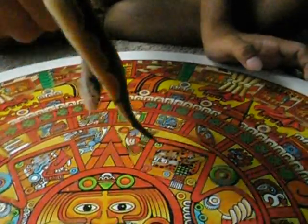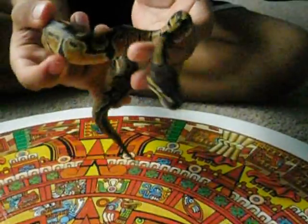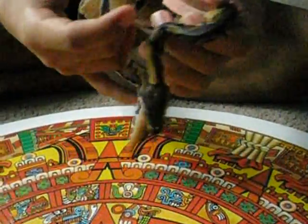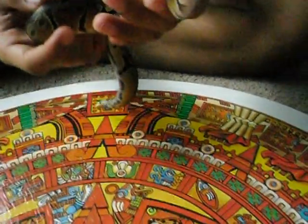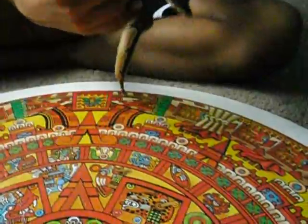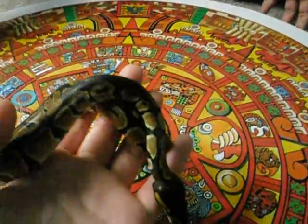Too bad. Anyways, as he gets bigger, when I'm feeding him adult rats, I'm probably going to feed him once every 2 weeks. And some people, when they get to 4 or 5 feet, feed him once or twice a month. So the more he grows, the less you have to feed him.